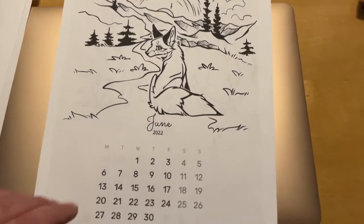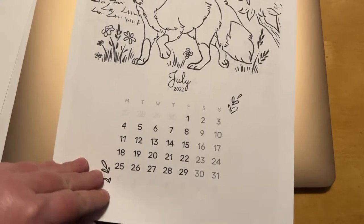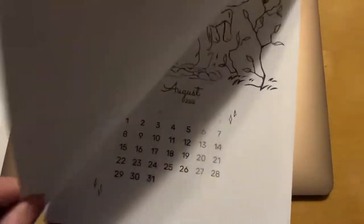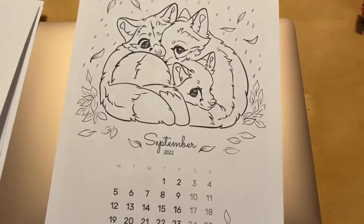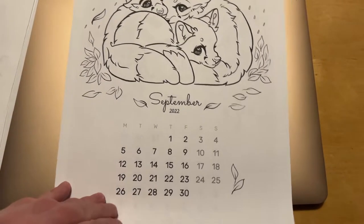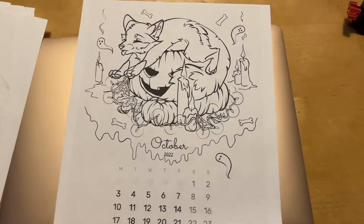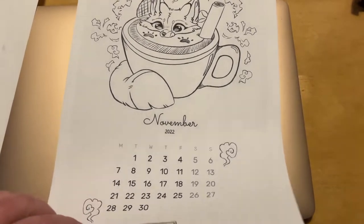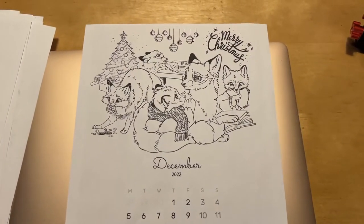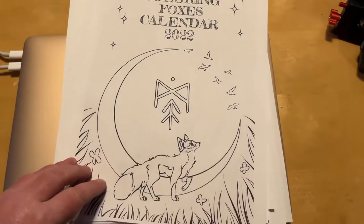June. July. August. September. And then this one is really cool. October. So that'll be really fun to color. November. And that's really cute. And December. And that's back to Christmas for next year. So that was really nice of her to do this.